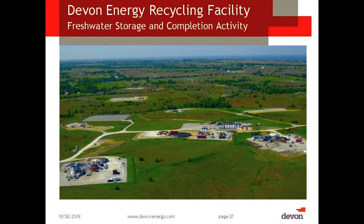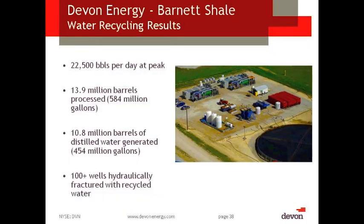Last but not least, again, I'd like to feature Devon and what we've done since 2005 in the Barnett Shale. You'll see here, if I can get this laser pointer working. Right there we have a centralized impoundment. We've set up, I think it may be a little bit closer here, these are our Fountain Quail Nomad units. They use mechanical vapor recovery in addition to thermal distillation. And ultimately we centralize these near our centralized hydraulic fracturing jobs.